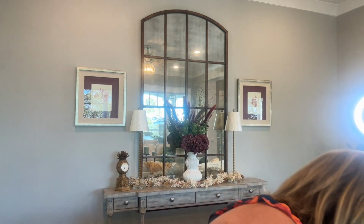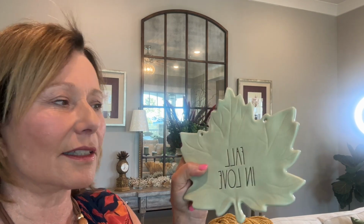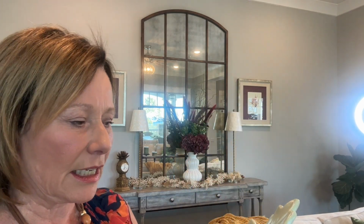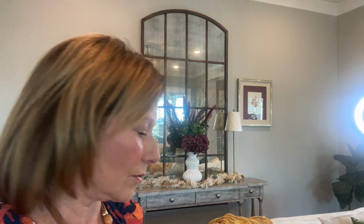I'm gonna set my father's war Bibles on there. And then I found this when I was unpacking my stuff, and I don't remember where I put it last year, but it says Fall in Love. It's kind of the sagey green. Yeah, it's got a couple. I could probably put some ribbon up there, but I'm not gonna. And I'm just gonna put it on a plate holder and set it over there.